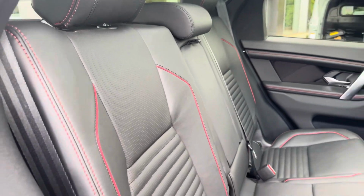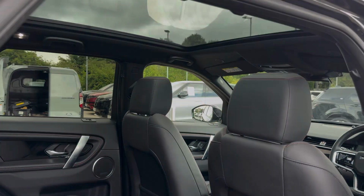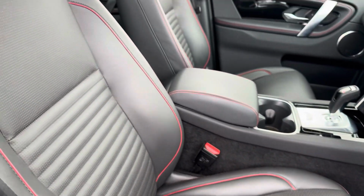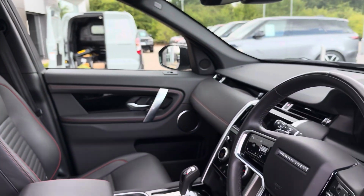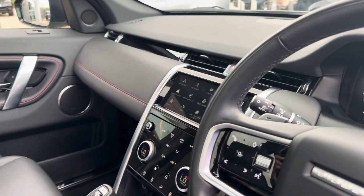Rear passengers are certainly going to enjoy their ebony Windsor leather seats with their Mars red stitch. And glimpsing into the cockpit reveals your 14-way heated electric seats with driver memory, ensuring every journey is as comfortable as the last. Taking a close look now at your leather heated multifunctional steering wheel, which offers a sleek design and a wide array of features at your disposal.